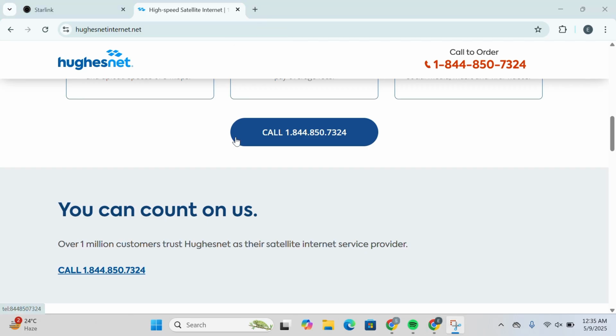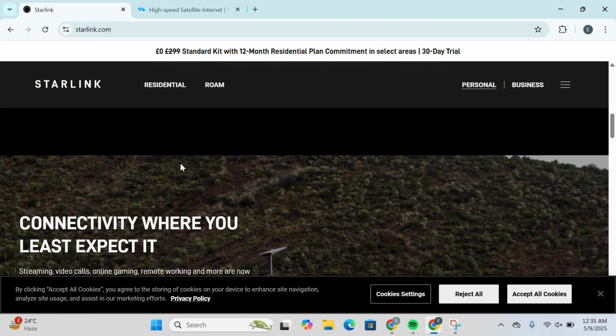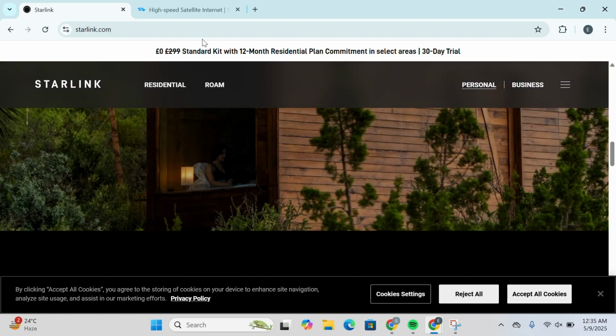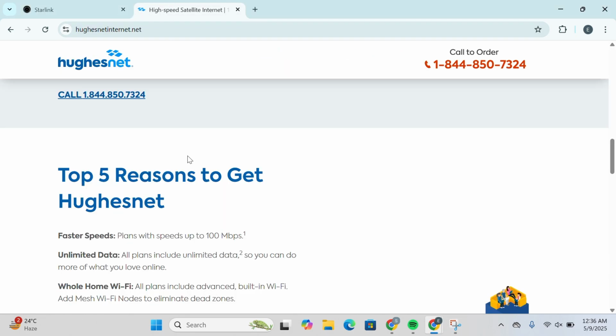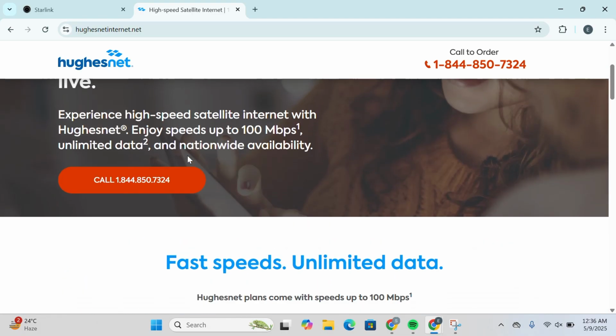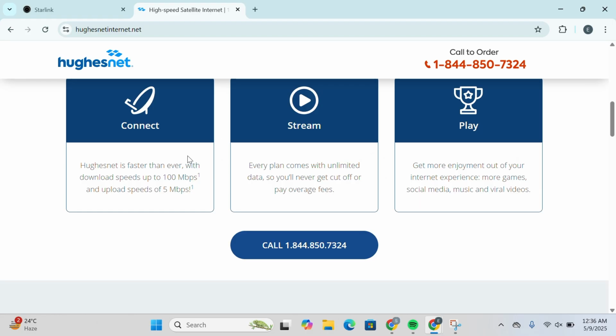Regarding availability, Starlink is expanding its coverage globally. Though some high-demand areas may have waitlists, a clear view of the sky is necessary for optimal performance. HughesNet is available across the United States, including rural areas, offering stable coverage wherever there's a clear view of the southern sky. So who should choose which service?